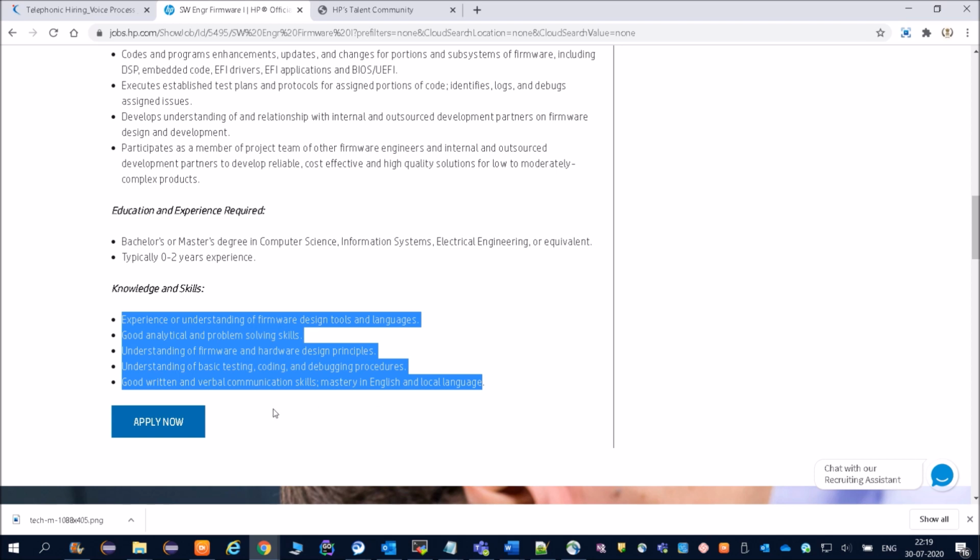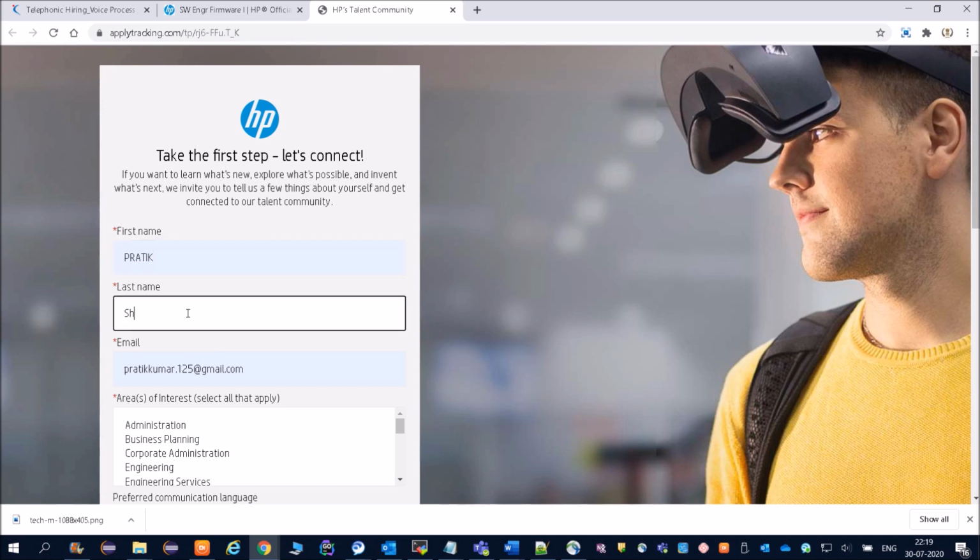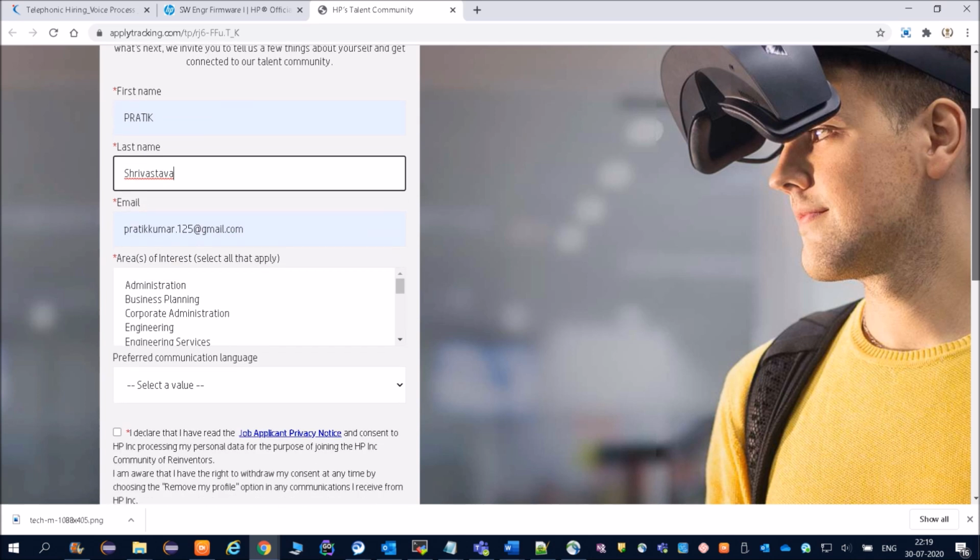Now, friends, how to apply? Click on apply now. You will be redirected to this page. Take the first step, let's connect. Here you have to fill in your details. I will fill in my name, Pratik Srivastava. Then come down, friends.